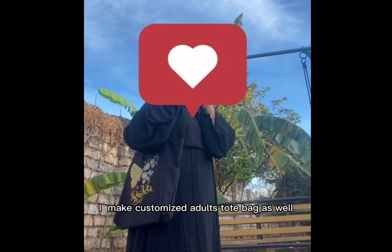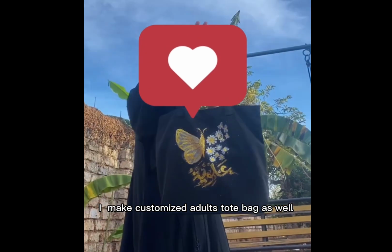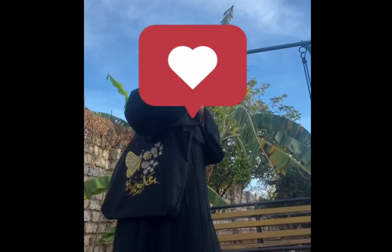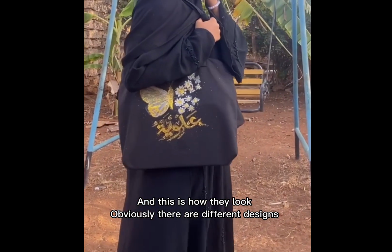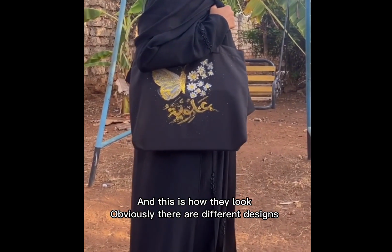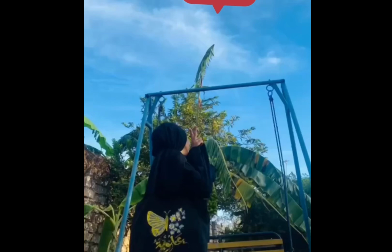I make customized adults' tote bag as well. And this is how they look. Obviously, there are different designs.